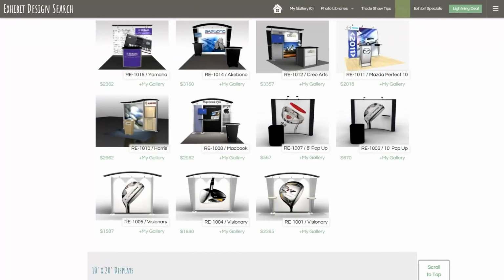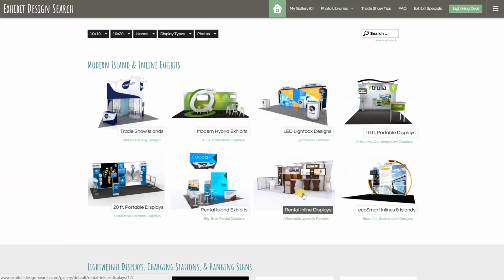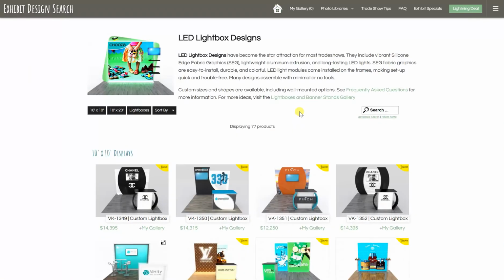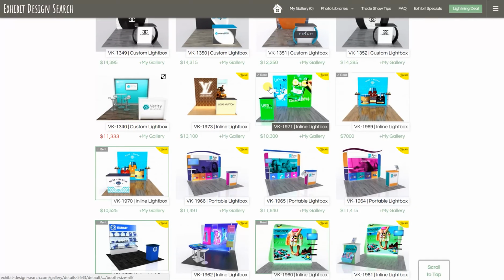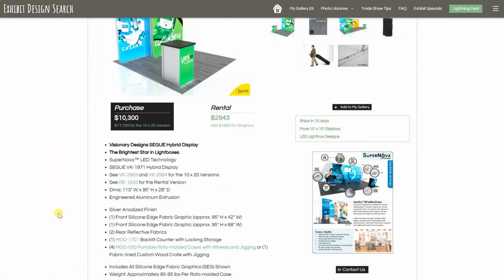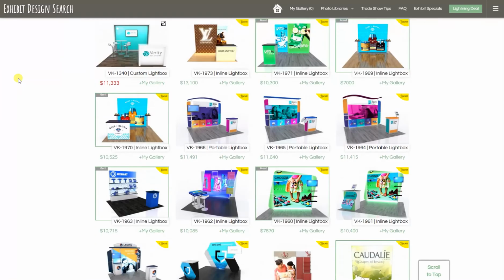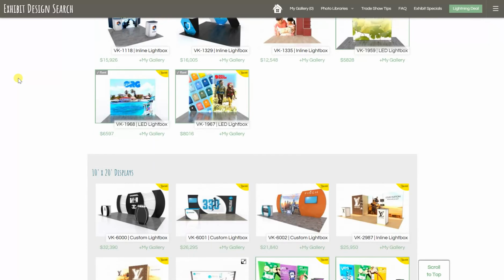Pretty amazing. To find the rental designs, either head to the 3 rental galleries, islands, inlines, and accessories, or when you're in most purchase galleries, look for the rent symbol in the upper left-hand corner. Click on the kit, and you'll see both prices. We've upped the game for everyone with new custom, gravity, supernova, and modular rentals. No one, and I emphasize no one, has more selections than Classic rental solutions.